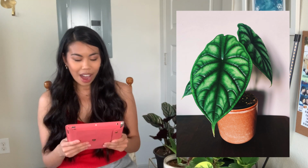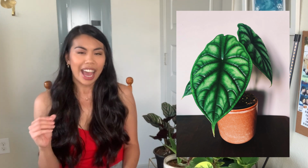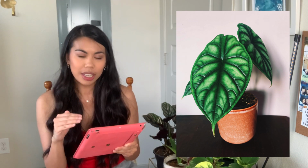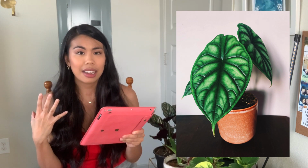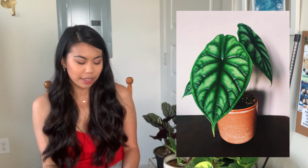So what I really love about this plant, first of all, is the texture and the design of it. It looks like the veins have really deep ridges where it makes it look really 3D and makes the foliage pop out even more. In the photo you're looking at here, the veins look super dark in comparison to the brighter green color of its leaves. So it's such a striking and beautiful contrast.